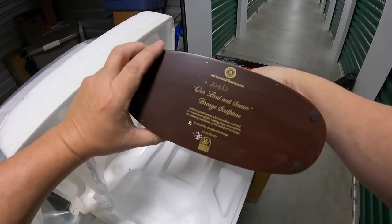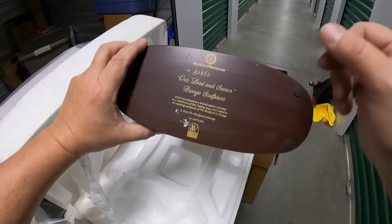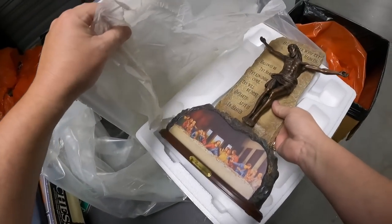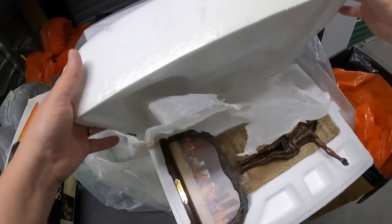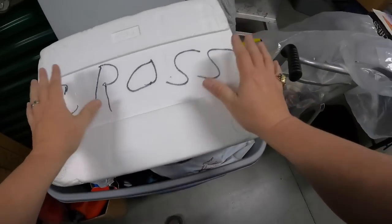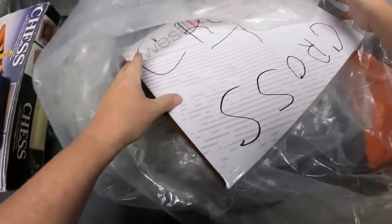Oh, what is this? This is a Bradford Exchange, and it's numbered 2012. This might actually have a wee bit of value. That's coming home with me. That might make our live auctions or eBay. That's the type of stuff we do put aside, a little bit nicer stuff. Anything collectible.